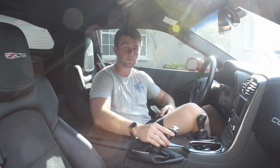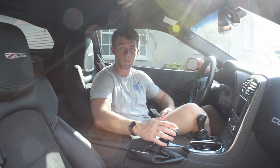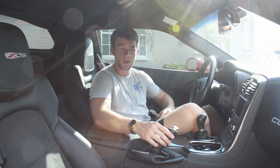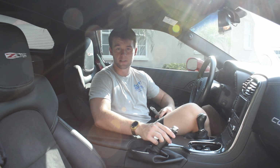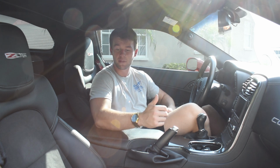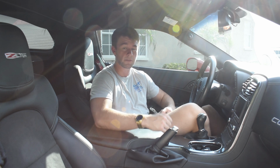I'd feel completely comfortable taking this car on a track in its stock form and not be worried about flying all over the place like you would in some stock cars. And in those scenarios, you'd much prefer getting something like an actual harness to hold you in. In this car, I don't think that's necessary, and I think they honestly nailed these seats from the factory. It's a thumbs up from me.